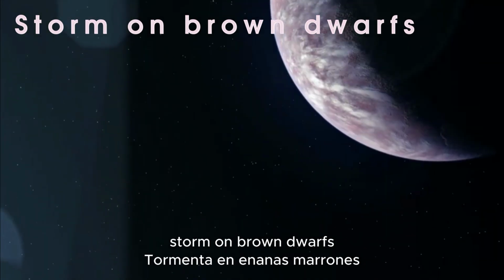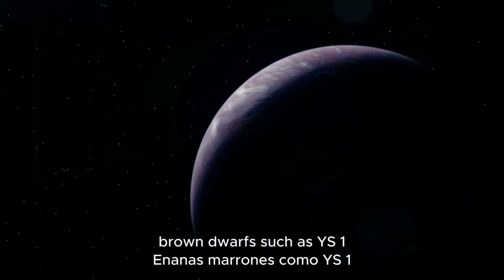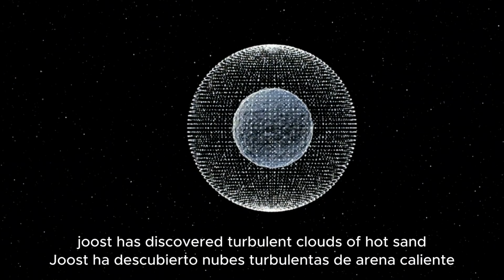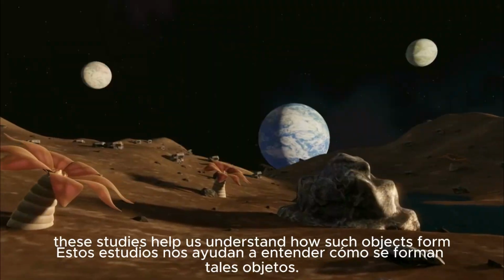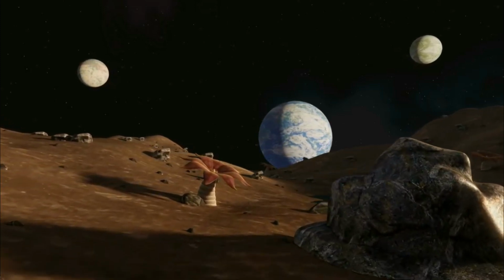Storms on brown dwarfs. Brown dwarfs, such as WISE 1049a and WISE 1049b, are intermediate objects between stars and planets. JWST has discovered turbulent clouds of hot sand moving at incredible speeds in their atmospheres. These studies help us understand how such objects form and evolve.